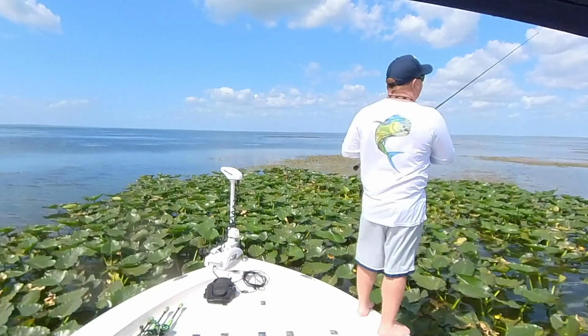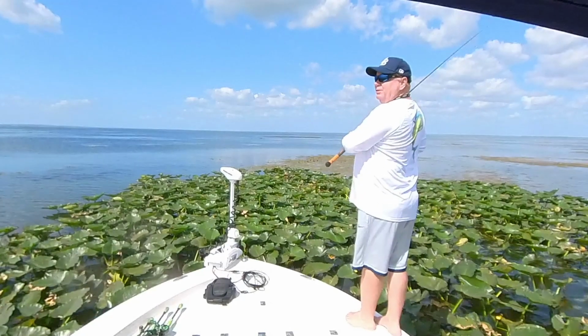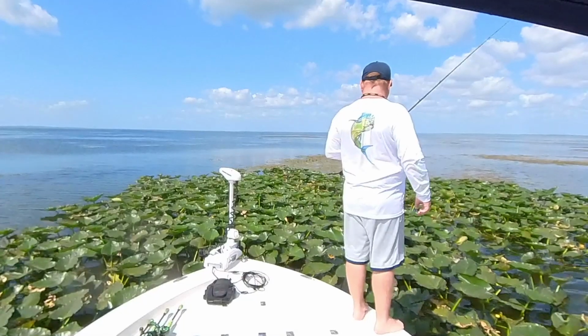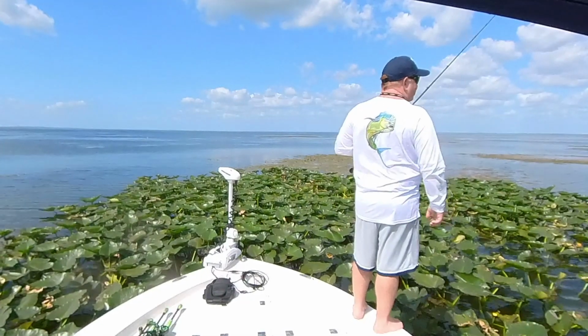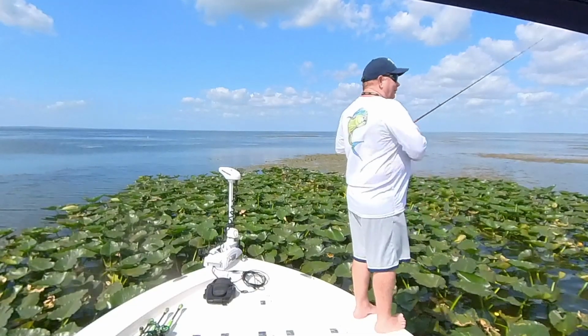Oh, Osprey got him one over there. Osprey got him one over here. Oh no, that one missed. I caught more than you did so far. The prize is probably alive. He looks pretty fat.